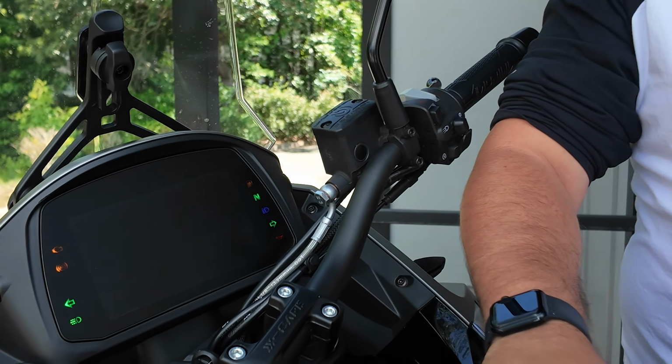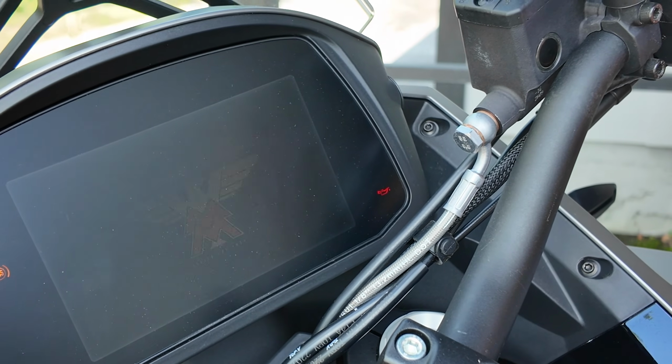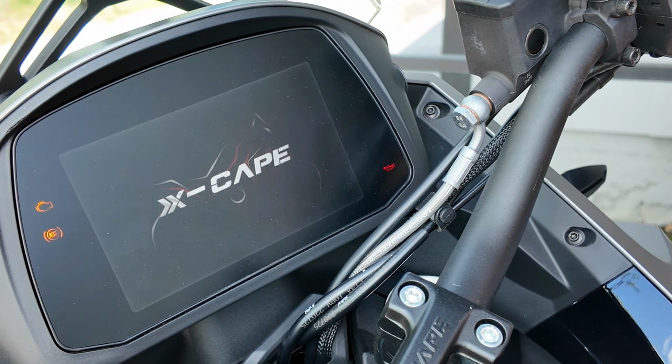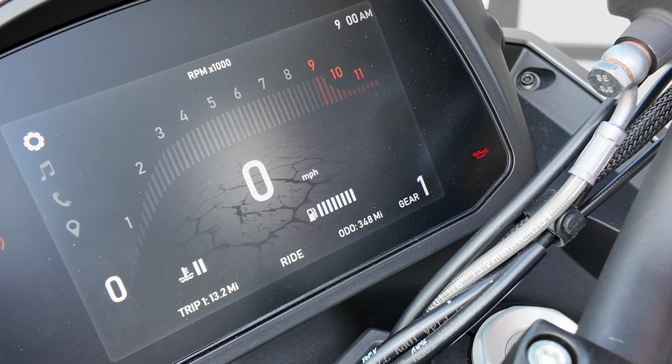One in particular that really impressed me is it's got TPMS. That is amazing on a bike of this price point, to have a motorcycle that automatically tells you the tire pressure on your bike. That's pretty cool.